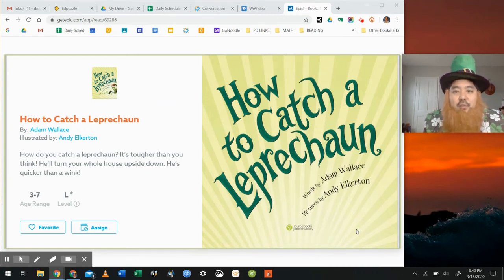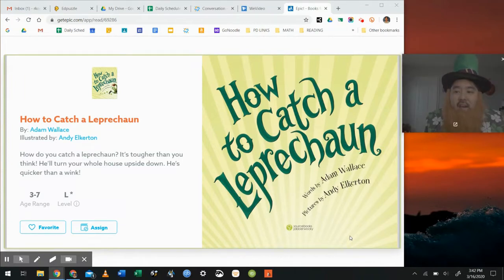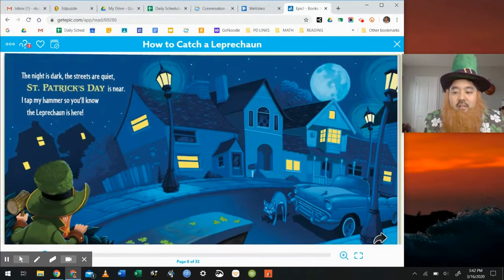It is St. Patrick's Day, so of course we're going to read How to Catch a Leprechaun, words by Adam Wallace, pictures by Andy Elkerton. All right, let's jump into it. How to Catch a Leprechaun.